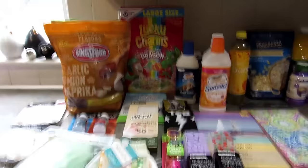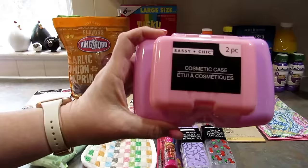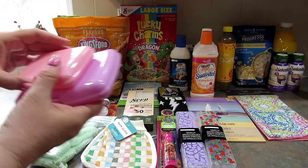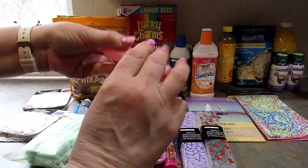So anyway, let me back you up some. These are by Sassy and Chic. It's a two-piece cosmetic case set. I'm going to cut the plastic on this and we're going to look at them. These did come in other colors, but I picked these because pink and purple. So this is just what they look like. They're just a little clamshell case. You could put all kinds of stuff in these.